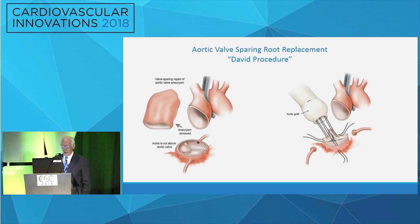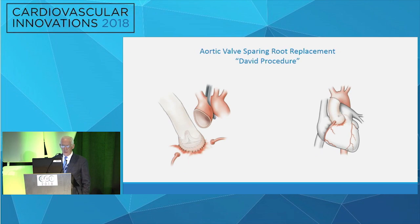So the steps of the David operation, or a valve-sparing root, is you excise the aneurysmal ascending aorta, and then you place an aortic graft with sinuses present on it over the valve. The native valve is then sewn into the graft, and then the coronaries are reattached to it. Well, this is one of the most technically demanding, operator-dependent operations in cardiac surgery, and it's why it's only done by a limited number of surgeons in a limited number of centers.